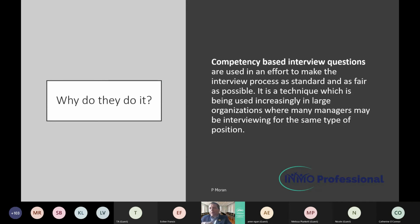There will be a person from the Human Resource Department sitting in on the interview. They won't usually ask questions. They are monitoring the process and providing advice to the interviewers. Competency-based interviews are a technique which is being used increasingly. It is used throughout the HSE, and it's used for all types of positions as well.